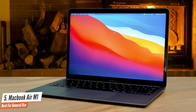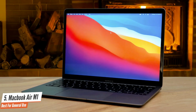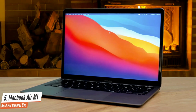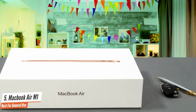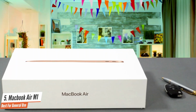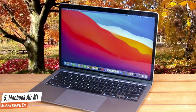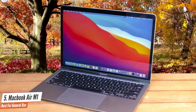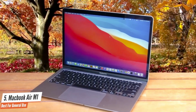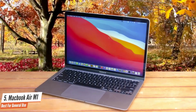In the cheapest MacBook Air as tested, it has an 8-core processor or CPU and a 7-core graphics processor or GPU, with 8GB of RAM and 256GB of storage, but an 8-core GPU option is available. The M1 has 4 high-performance CPU cores that handle the demanding stuff such as crunching data and editing photos, while 4 high-efficiency CPU cores handle lightweight tasks such as sending emails.